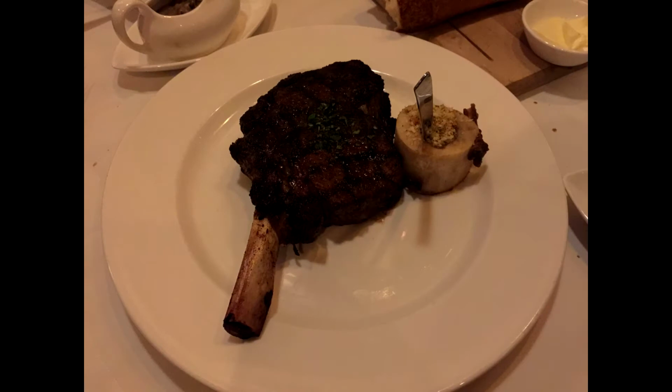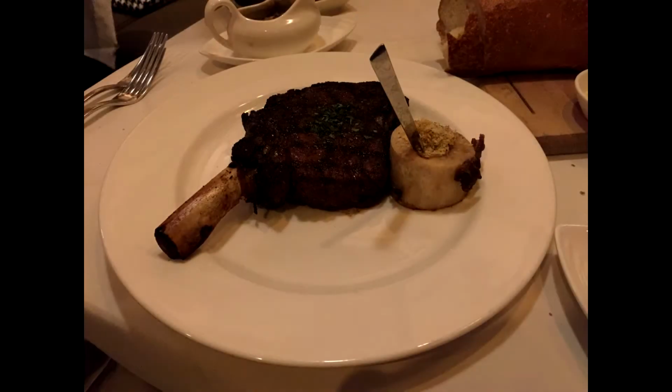And then here is our ribeye, the Steakhouse 55 ribeye. There's 55 different spices on the ribeye. The rub is important. I would say get the rub on any steak you order, probably. It is amazing. It's really good. We asked for no butter on the steak just because it's rich enough.